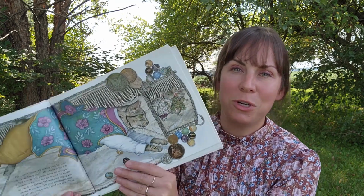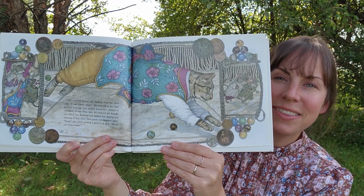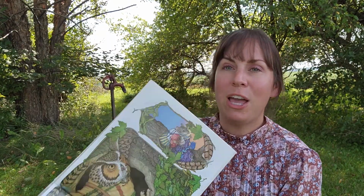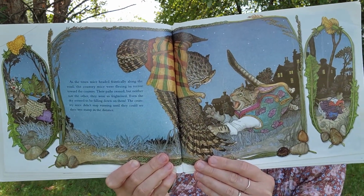So at the end of the story, the town mice and the country mice, after exploring their other situation, town or country, they decide to return to their original locations. Country mice back to the country, town mice back to the town. And then they are very thankful when they return home to the settings from which they came. Just look at those illustrations. So beautiful.